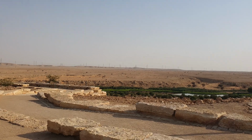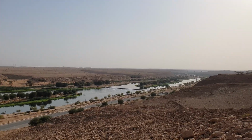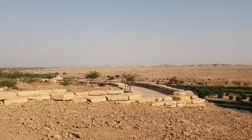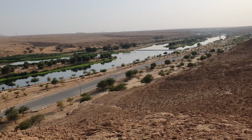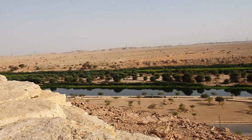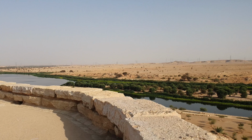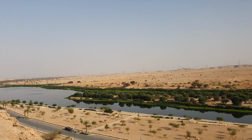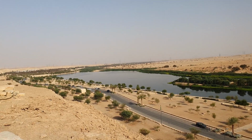This is the lake. This is the top view of Al-Haeer Lake Park. You can see how beautiful this Al-Haeer Lake Park looks. It's really very wonderful. You see, it's a really very large lake. It's really very interesting. This is the top view of Al-Haeer Lake Park. You can see right over there how beautiful this is.